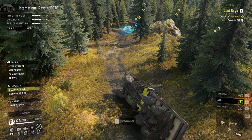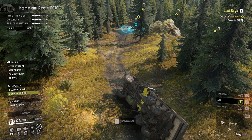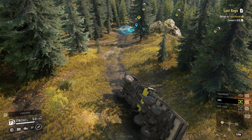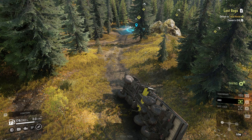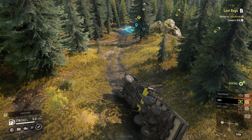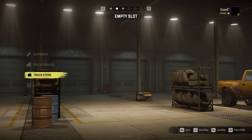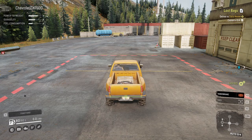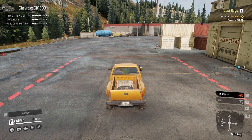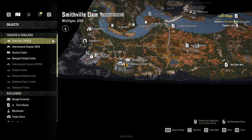Yeah, I don't have any options, right? Because for sure the other leg doesn't even move. Yeah, the crane is useless. Okay then, it's great. Let's do this. Let's go garage. And let's take out the Chevrolet. And let's use this to flip over the truck.